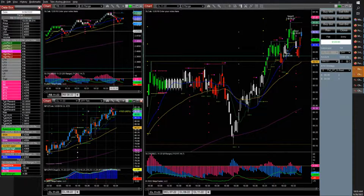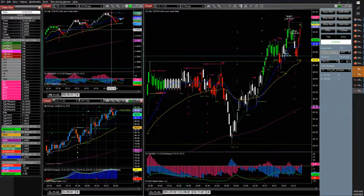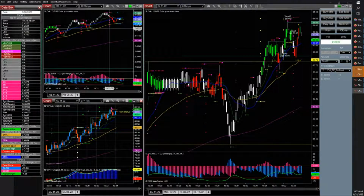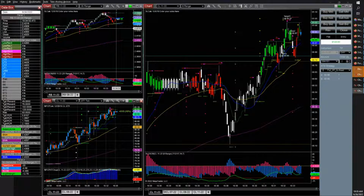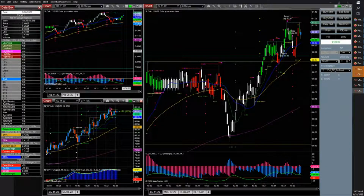Waited a while. We got a short at 43.28. Target 1 was 42.96. Target 2, 42.78, depending on which you're trading. It hit both. And looks like the stop was 43.18. So one and done for unleaded.